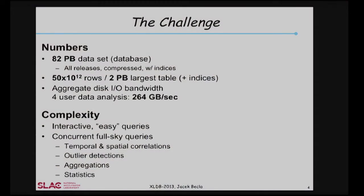And the second challenge is the complexity. So it's not just about the numbers. Numbers are usually easy. You can store a petabyte very cheaply these days, or 80. But we have a wide range of queries, ranging from interactive queries, which are relatively easy, just time series of an object or a small area of sky. But then the difficulty progresses. We are expecting very complex queries running concurrently at the same time across the full sky, the whole data set, that are doing temporal correlations or spatial correlations. The queries that look for near neighbor across the whole sky are actually quite challenging in many ways. We are looking for outlier detections, various aggregation statistics.